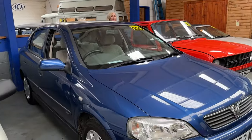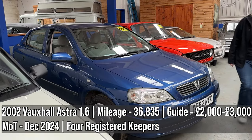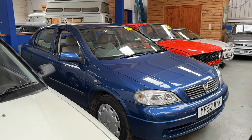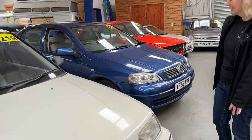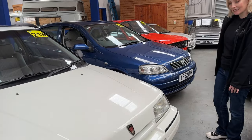Vauxhall Astra. Don't really know much about that particular car, do you? Not me. I haven't looked at that one. That's not my sort of thing, but that will be leaving here at the weekend. It will, with a happy new owner. So I'm sure it will. That's the great thing about this whole classic car world. Different horses for different courses.